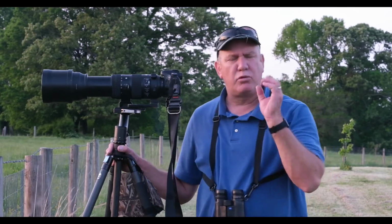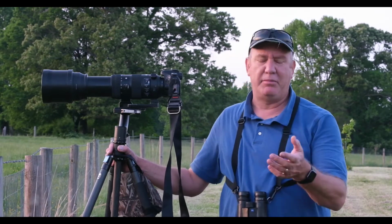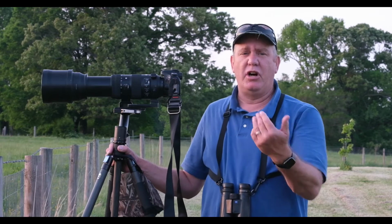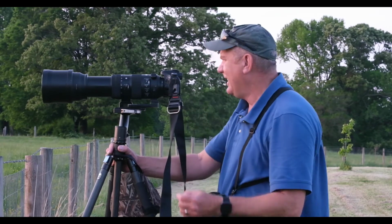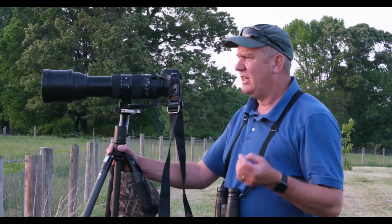This has been an incredible night for me. Being able to photograph bobolinks is incredible. I don't know how the pictures came out. You know, because you're seeing them now, but I am just so excited that I was able to get out here and photograph these birds.